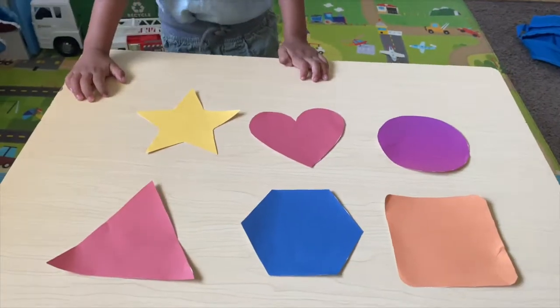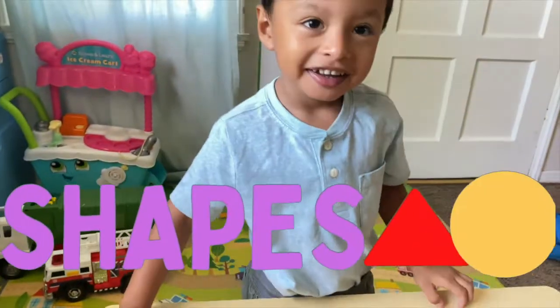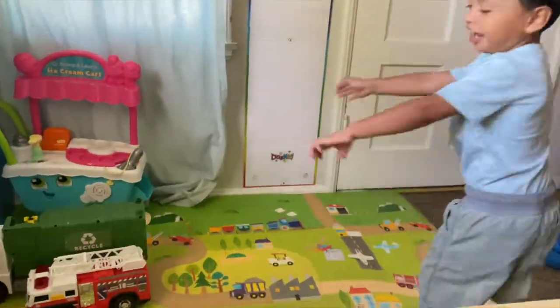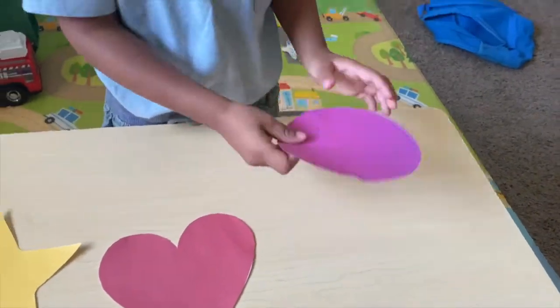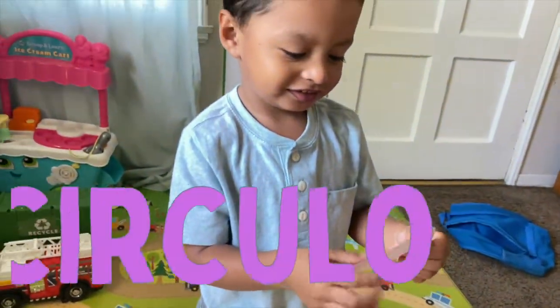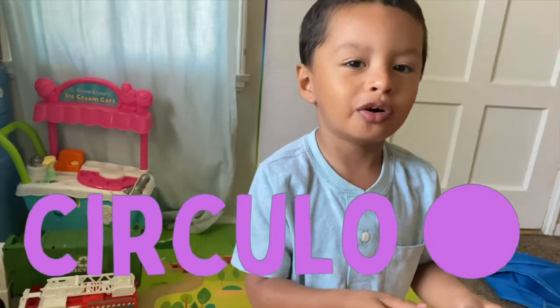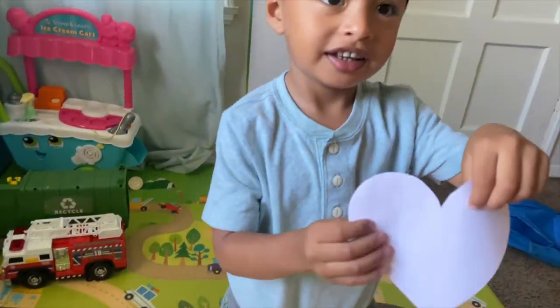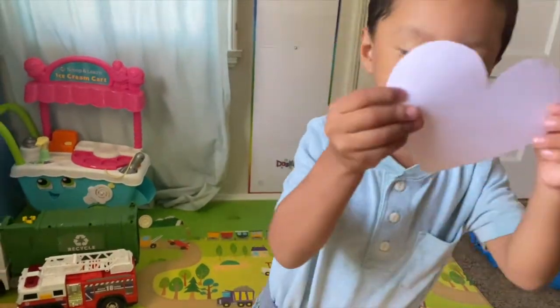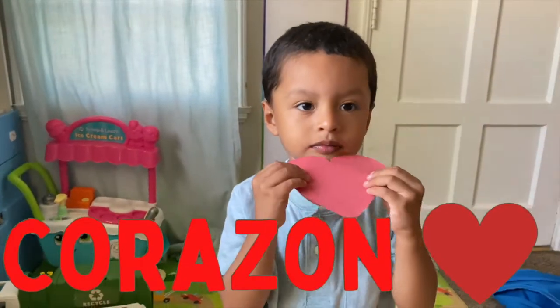Look at all these shapes. We're going to learn shapes in Spanish. So what is this one? What do we got here? A circle. In Spanish? Círculo. Yes, and this one is a heart. In Spanish? Corazón.